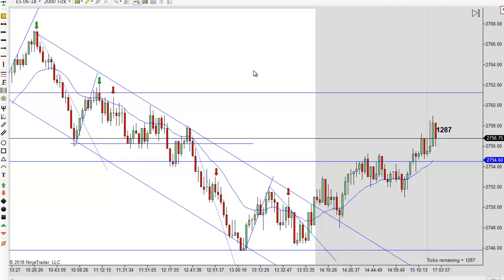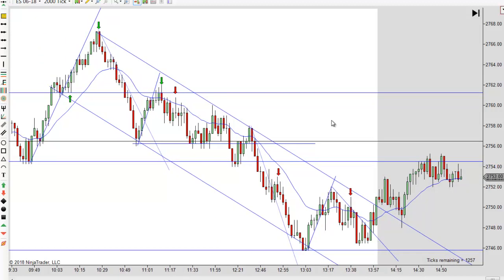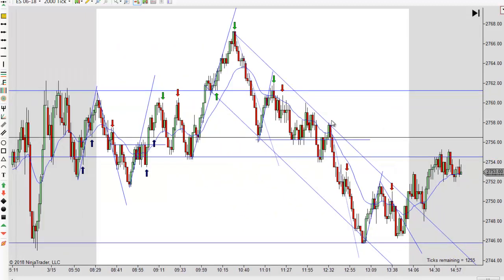Same thing. I mean, it's almost a perfect repeat pattern. So for that reason, I was willing to give it a red arrow. Just remember, when you see those repeat patterns, if they work once and you see it and it looks really close, it'll do the same thing the next time in most instances. So I generally like to watch for those repeat patterns.